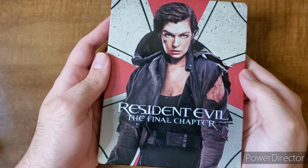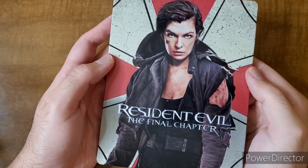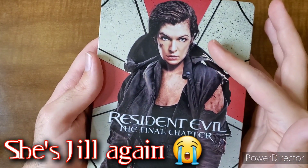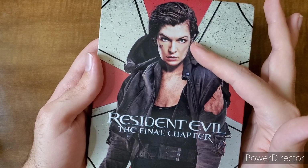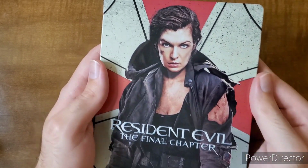And the final Resident Evil, the final chapter, or as they call it in Japan, Biohazard the final, has a nice red again, but it's more of a pinky kind of tone. Nice shot of Jill. Somebody had mentioned this on the Blu-ray.com forums, I think, that this is a Photoshop of a different head on top of this body. But I think it looks good enough. I think they did a good enough job doing the Photoshop, because they wanted to have her looking right at you.